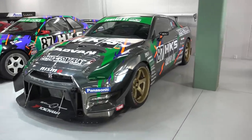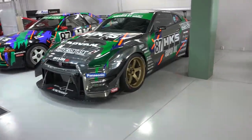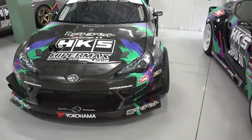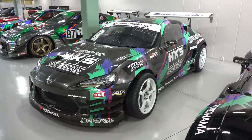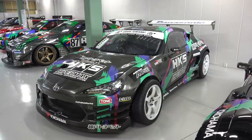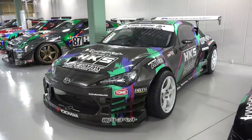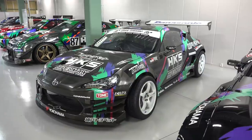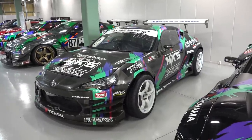So HKS also runs an event at Fuji Speedway called the HKS Premium Day, where they bring out a lot of these cars, and other tuners bring theirs too, especially GTRs. This one here is one of the original 2JZ powered Toyota 86s. This particular one was made by Daigo Saito. It's been in D1 Grand Prix, being driven by, once again, Taniguchi? Yeah, it was driven by Taniguchi once again.